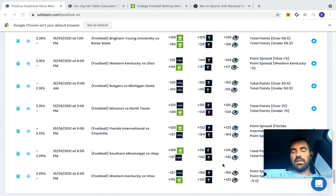As you can see, I'm sitting in my car, but I stumbled across some positive expected value bets in college football that I like. I'm not going to bet a ton on these games simply because, I enjoy college football, but there's just a lot of crazy things that happen. And quite frankly, it just irritates me to watch most Saturdays whenever I'm doing that.